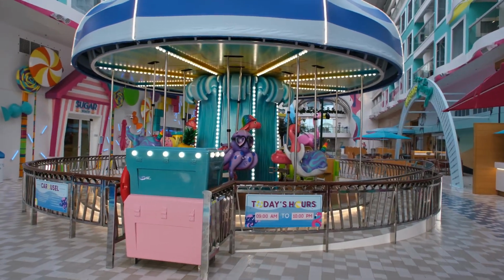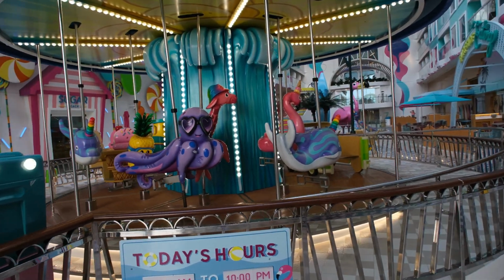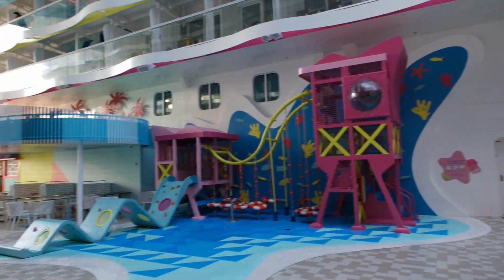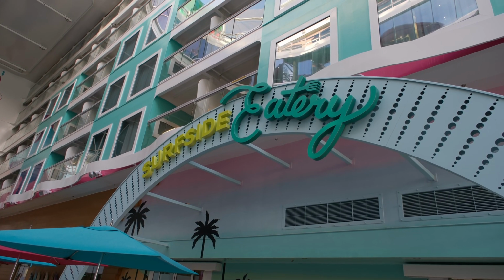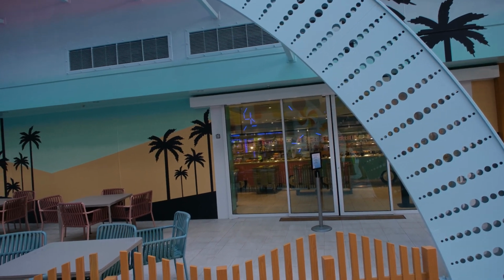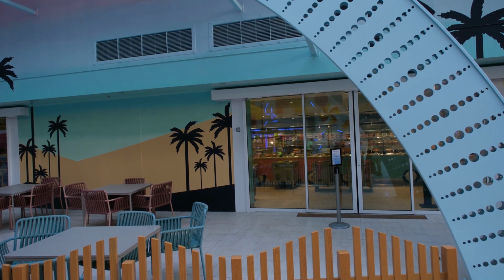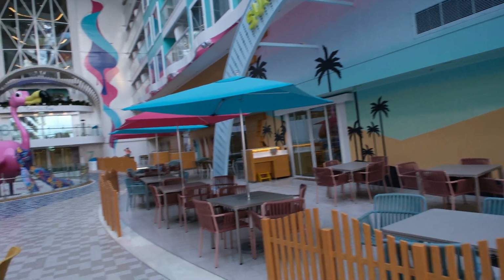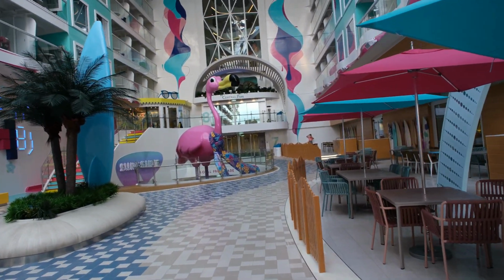And then as we're walking forward, you've got the merry-go-round. I've seen kids on this, they're having a blast with this. Now, this really is such a well-themed neighborhood. Royal did a great job. And in the Surfside neighborhood, they actually have their own buffet, which is really good. They have some crazy things in there, like a grilled cheese wrapped hot dog. They had lasagna bites. We did it in our food tour video, so that'll be coming out soon. And you guys definitely gotta watch that because we got some amazing food on this ship.